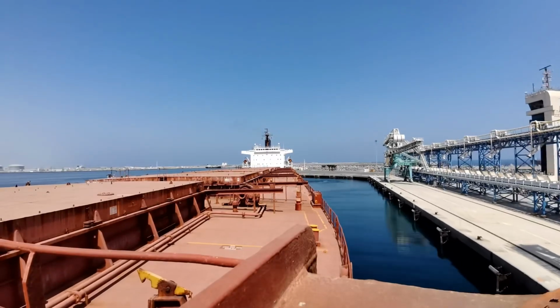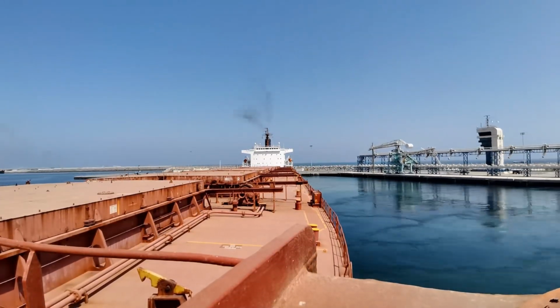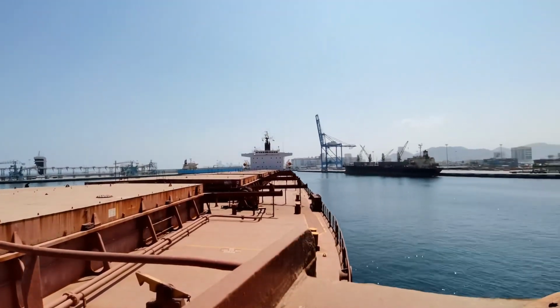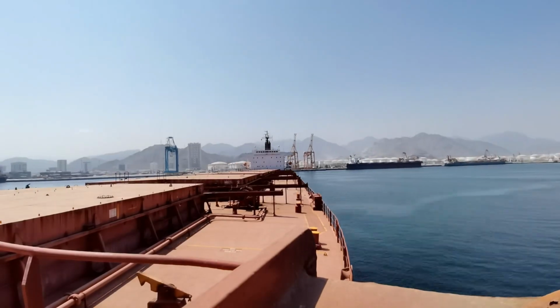And that looks easy, but it's difficult. Directing a massive ship out of the narrow port needs professionalism, knowledge, and most importantly, experience for the pilot, the ship captain, the crew members, and all other personnel involved.